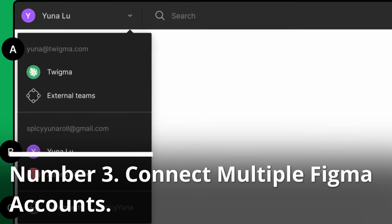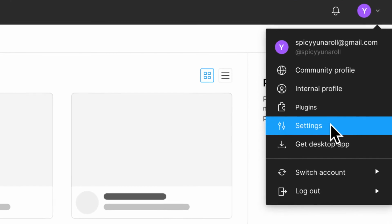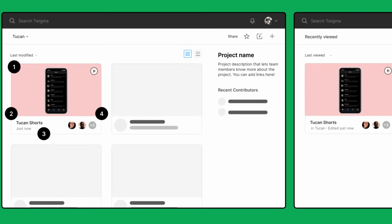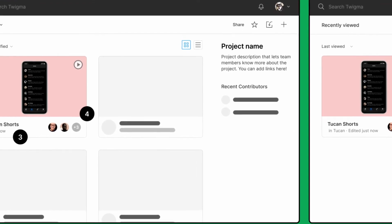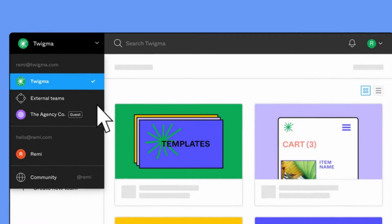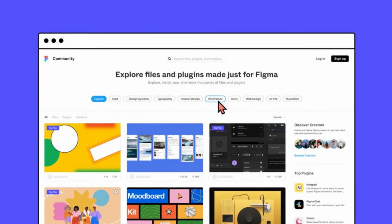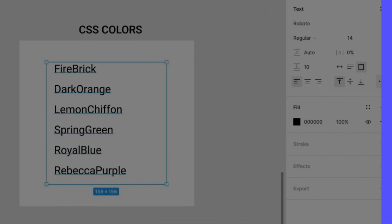Number 3. Connect multiple Figma accounts. All Figma accounts, workspaces, and community profiles are accessible from a single interface. You can have up to 10 Figma accounts open at the same time. From the top left corner of the Figma screen, you can quickly switch between any of the available workspaces. To move between accounts, open the account switcher by clicking on the top right corner of the screen.